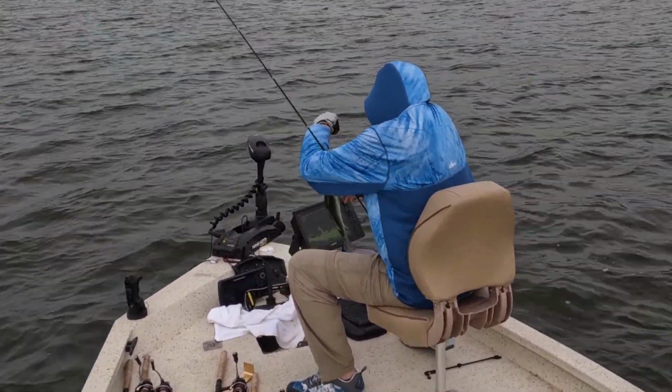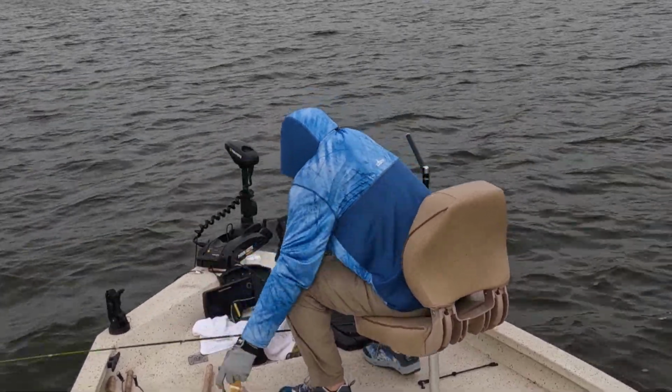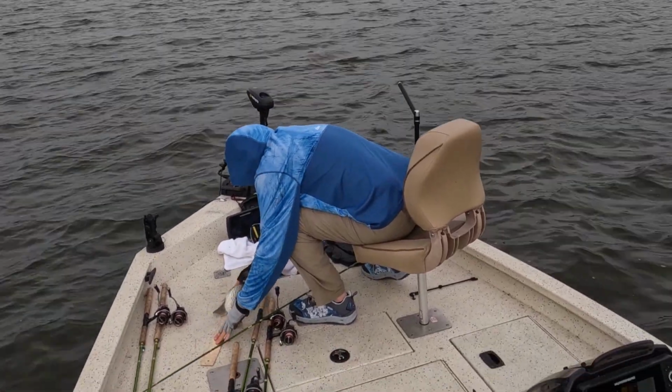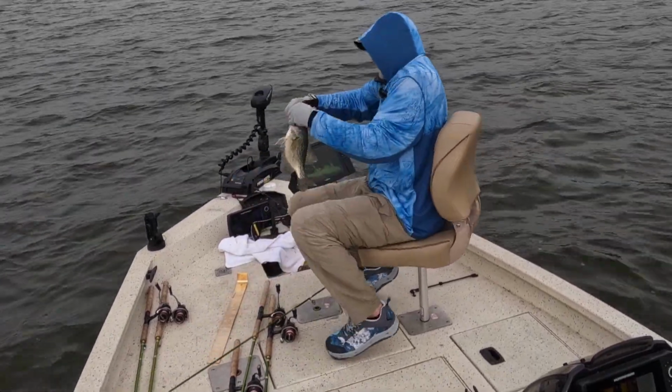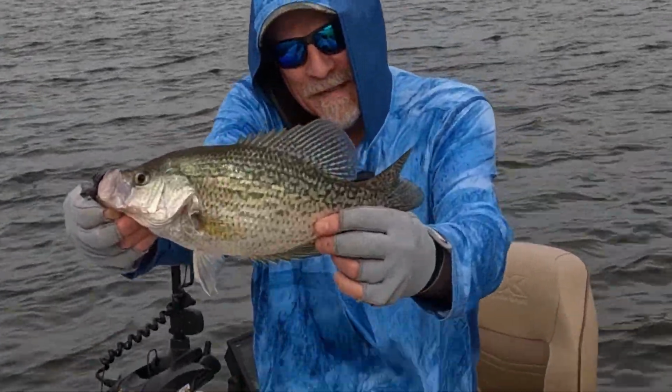Oh man, this is a toad. This is a black crappie. I think he ended up being about 13.5 inches long. Just a healthy, fat toad of a fish. Of course, I was talking on the phone during this, so I didn't have any audio.